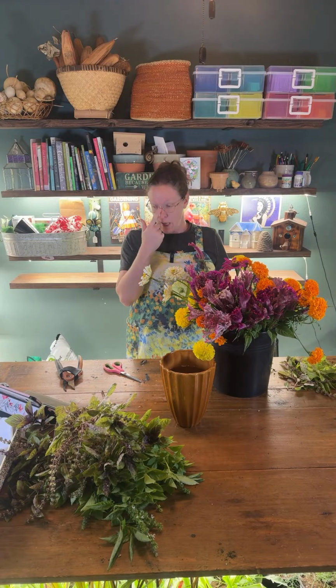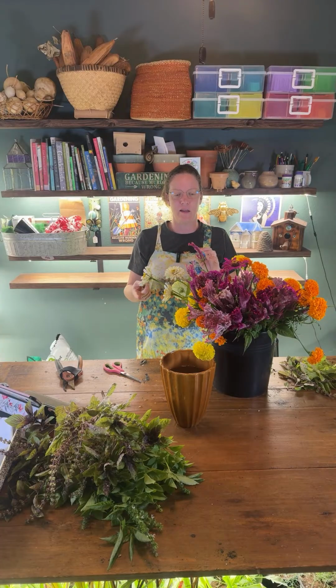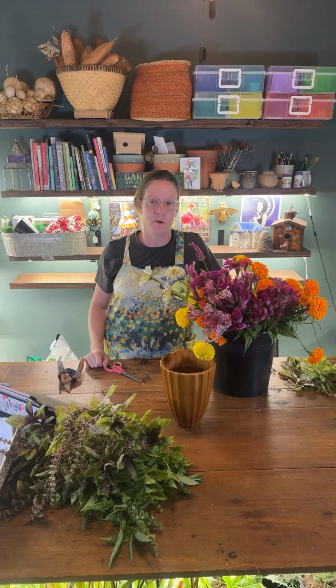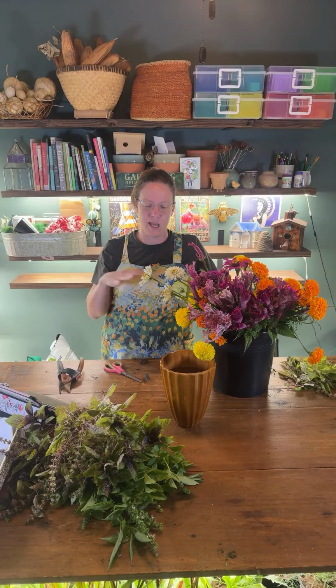And in fact, I actually had somebody the other day ask about how do I keep the seeds from falling out of the celosia when I have an arrangement. I don't know, but if you figure it out, let me know because they will leave little black seeds all over your table or whatever.